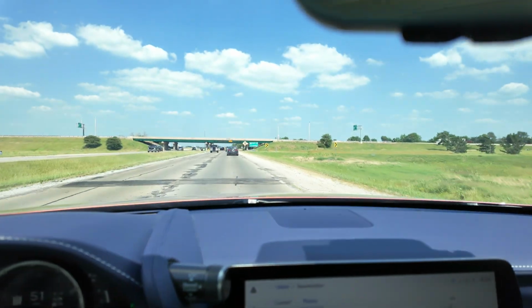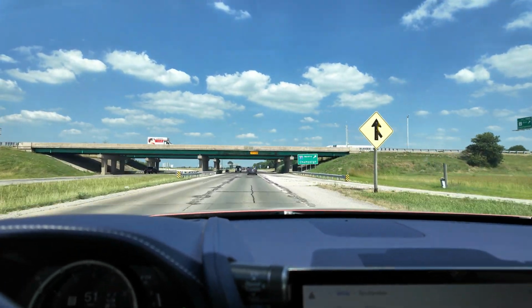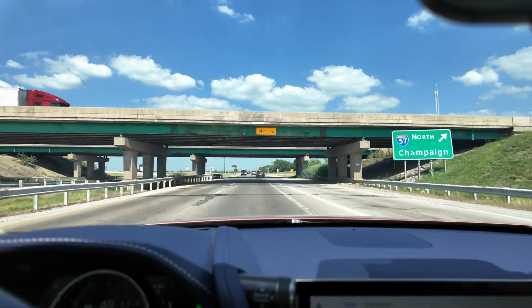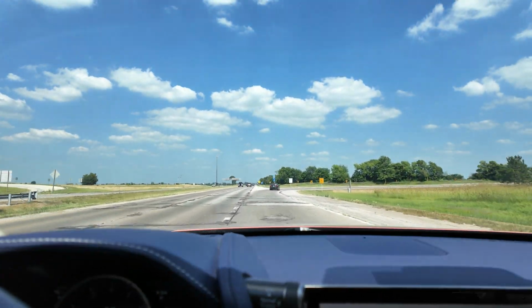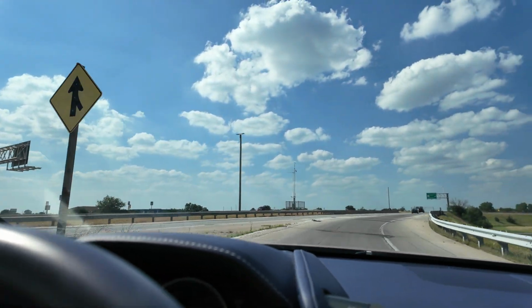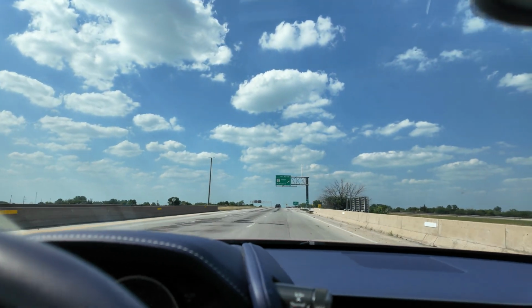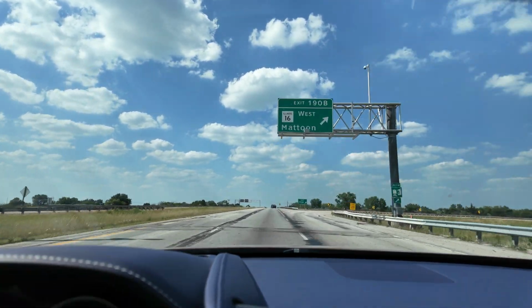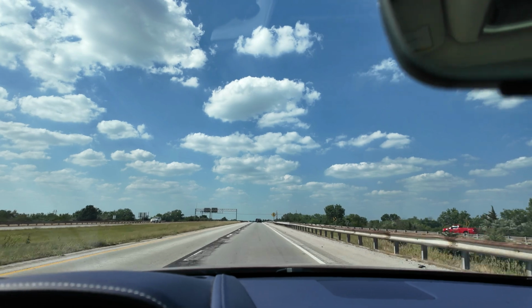So here we go. We're getting ready to go up here, and then as we get to the top, I will give some acceleration so you guys can hear the beautiful sound of this engine and exhaust. I have some cars coming, so we're going to go 3, 2, 1. Let's go. Woohoo! Boy, that thing's got some giddy up. Wow.